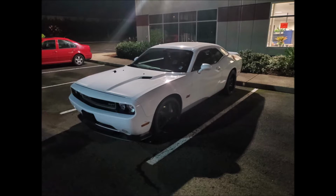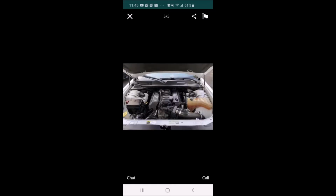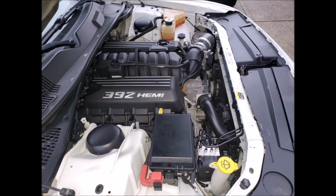So I saw an ad on OfferUp, and it's for an SRT8. It's about $17K, and normally they're about $30,000, so it piqued my interest immediately. And then I saw that it had all the features I wanted. It had the 6.4, and then it had the manual. And I don't have anything against automatics. They're where things are going. But it was kind of interesting.